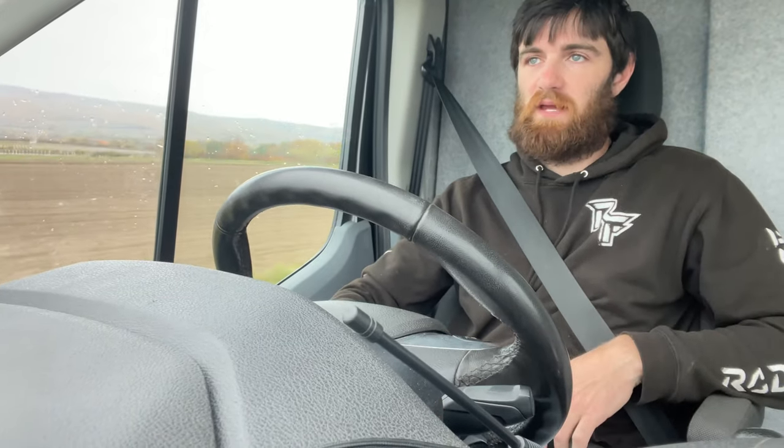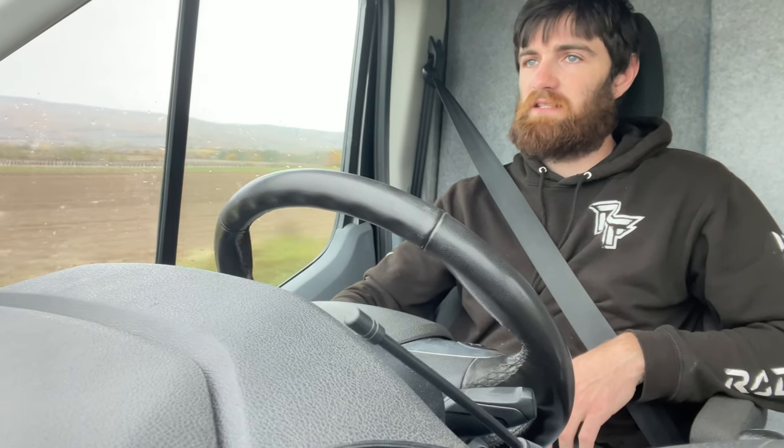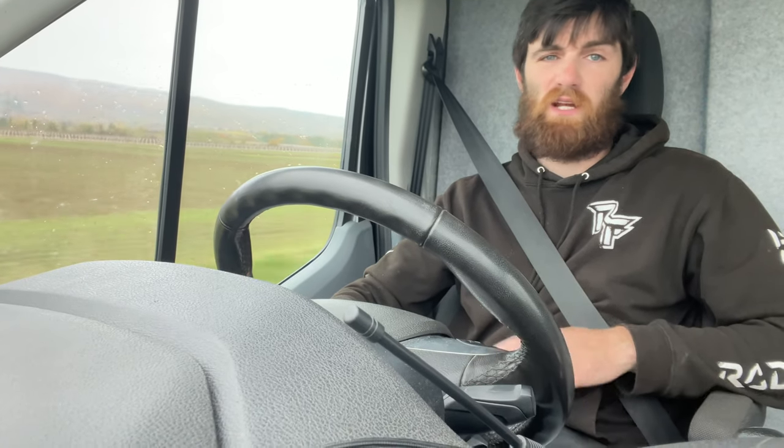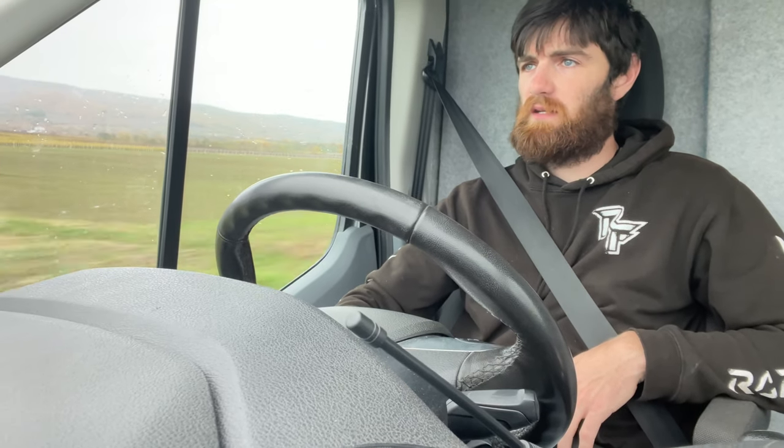Hopefully this campsite will be open as well, because we're sort of post-season. Well, most of this trip would be post-season. So I like to go post-season. Things are shut, but also it's a lot quieter.